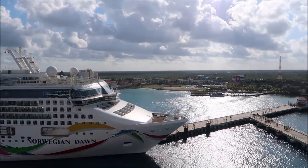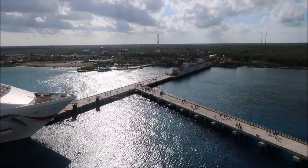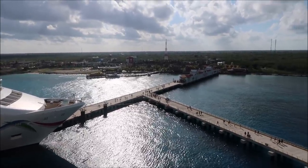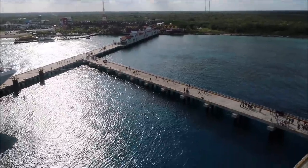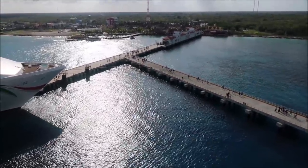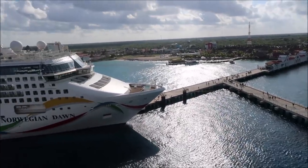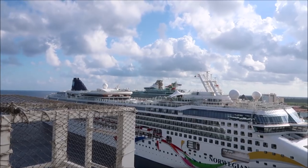Morning from Cozumel. Sunglasses on, activating. Sunglasses. Don't have mine. Three amigos. Everybody's getting off the ship. They're all like little ants from up here. So we've got the Norwegian Dawn here and the Liberty of the Seas.